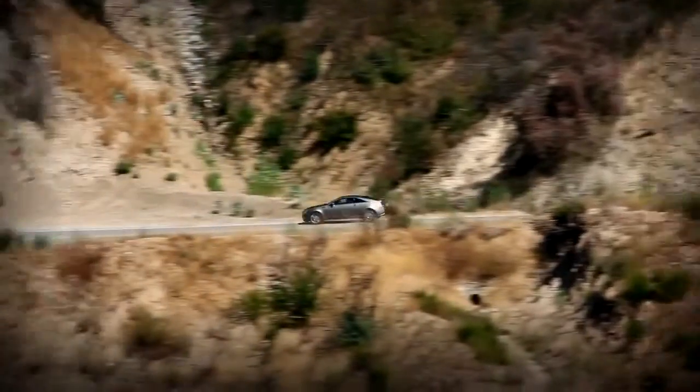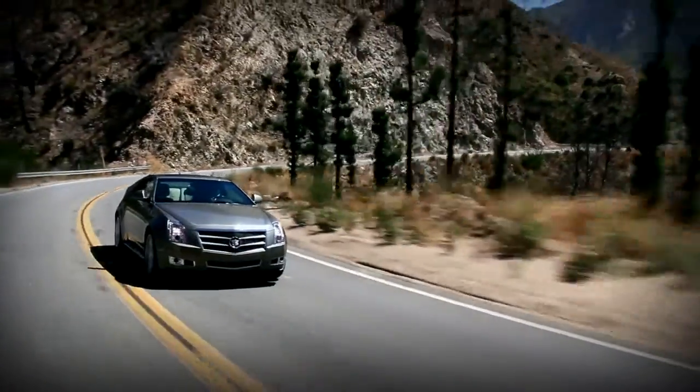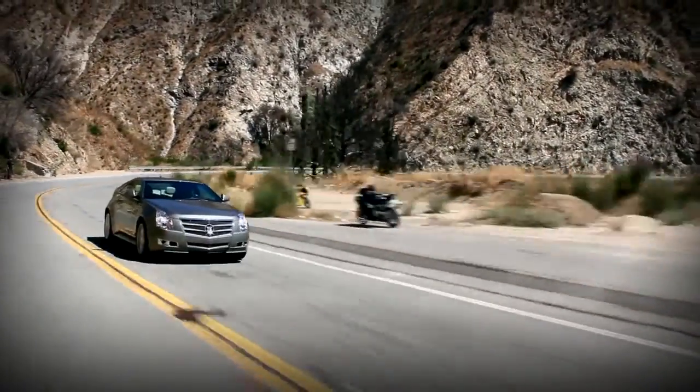Power steering is electric, and so it's pretty low on information. You have to learn how to wrestle it, and it takes some wrestling. You've got to plant it just right in the corner and ease your way onto the power, so you don't overwhelm the tires and get understeer right away.